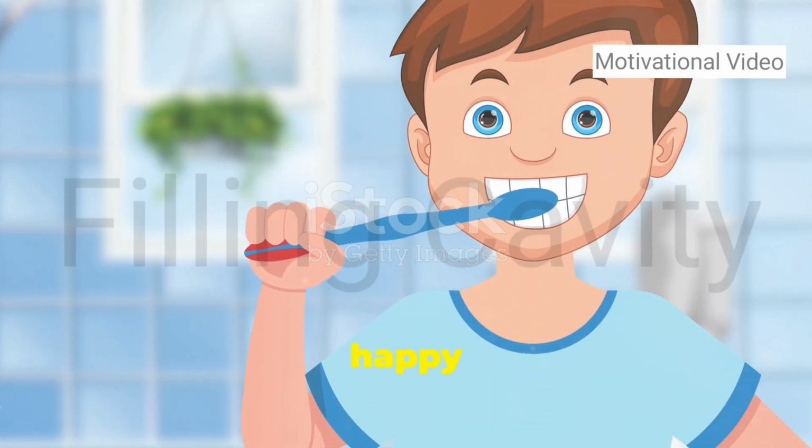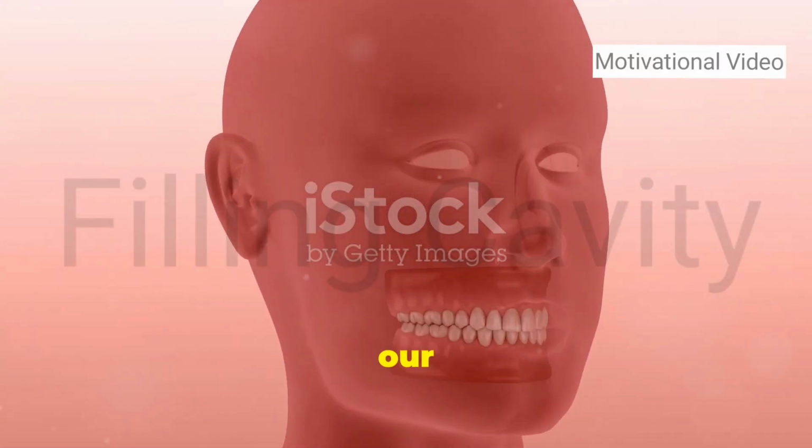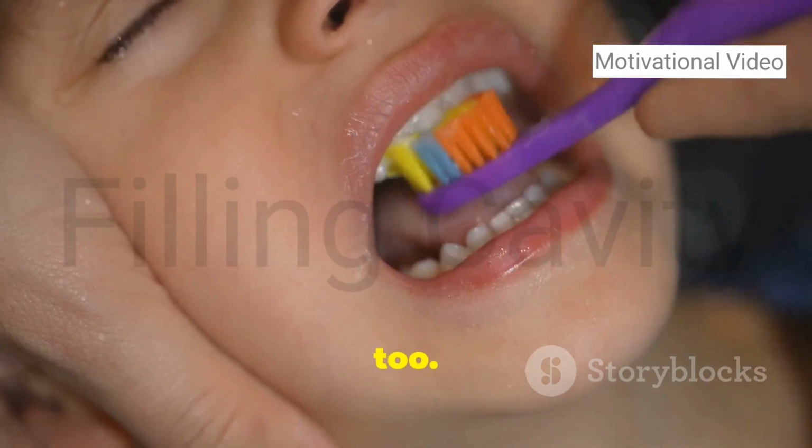A healthy smile is a happy smile. Our teeth are important for so many things. We use them to chew our food, talk to our friends, and smile for pictures. Just like we take care of our bodies, we need to take care of our teeth too.